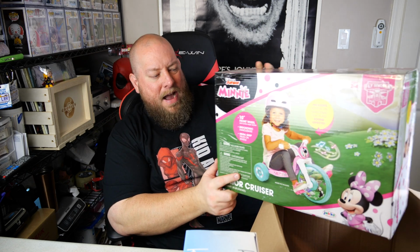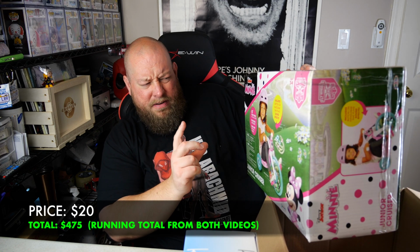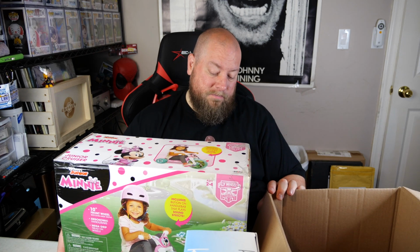This is kind of neat though. Minnie Mouse 10-inch front wheel, like a junior cruiser flywheels. I had one of these back when I was a little kid. I think it might have been a little bit bigger than this one though. I could be wrong. And I can't remember what the theme was, because this was also 30 years ago. Probably over 30 years now. But it was freaking awesome.